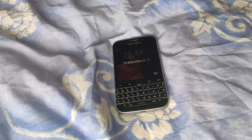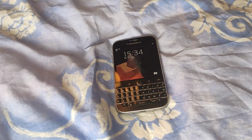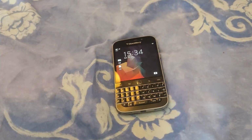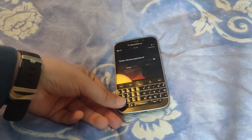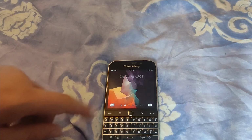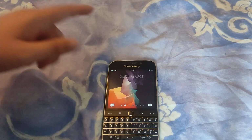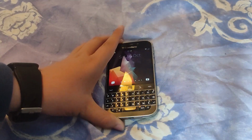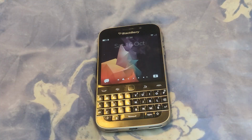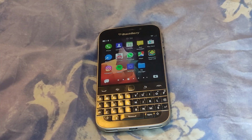Blackberry 10. As you just saw, it runs Blackberry 10. It can run up to 10.3.4. I'm just going to type in my passcode. This is what you're first greeted to. This is all your recent apps. For some reason, when you first boot up the phone, it comes to the recent apps menu rather than your home screen, which is this.